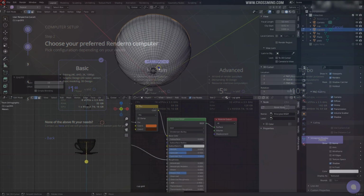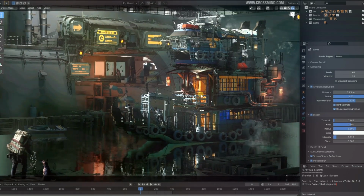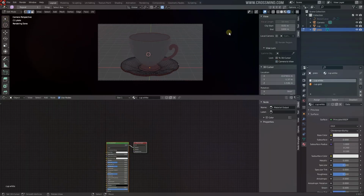Now I did run some benchmarks and performed some rendering tasks with heavy scenes on my own workstation and on this Rendero cloud computer, and I will share the benchmarks in a moment. But how good is the experience considering it's being accessed via the internet?